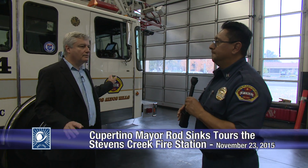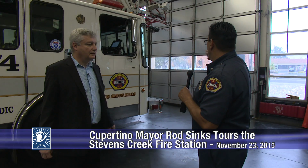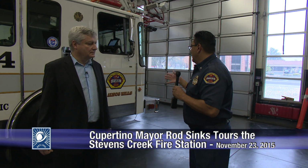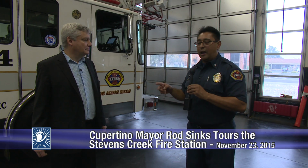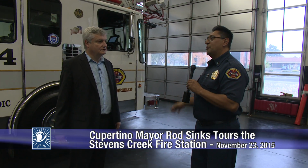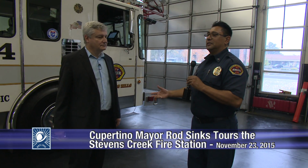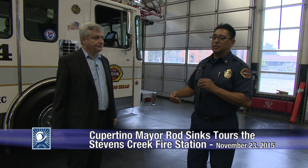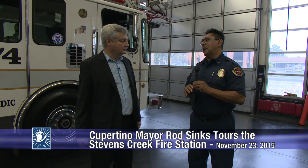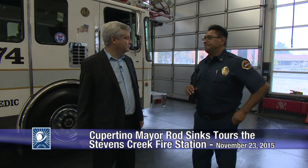And then you can go both ways, I guess. We can go either direction, east or west on Stevens Creek. It is not unusual in this station to have both engines go out at the same time and have one turn left on Stevens Creek and one turn right for two different emergencies. What's nice is the staffing at this station is such that we can handle a variety of emergencies simultaneously with the amount of staffing that we have. Cool. That's great.